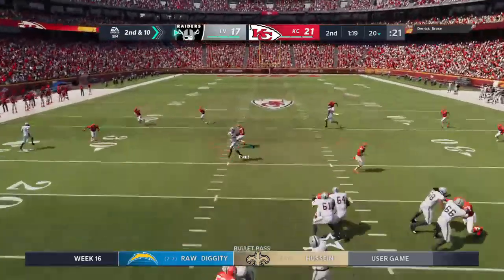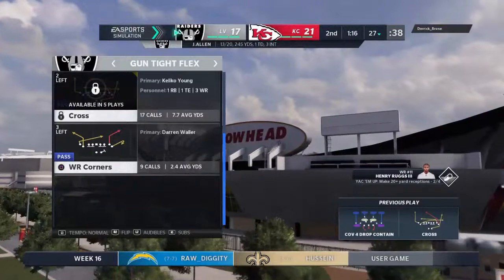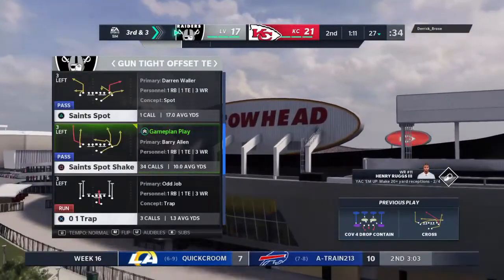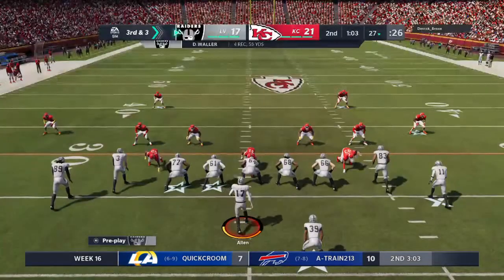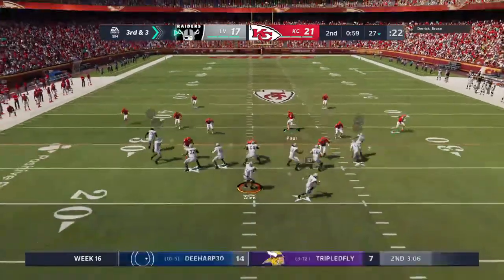Looking to throw on second down. Allen, quick hitter here. It's complete. And he's going to get 7 out of this before being taken down at the 27. They get 7 out of that, so they're left with a 3rd and 3. Creeping up on a minute to play in this first half.